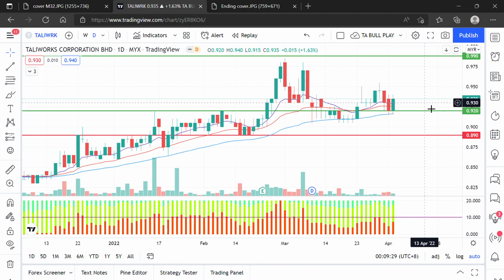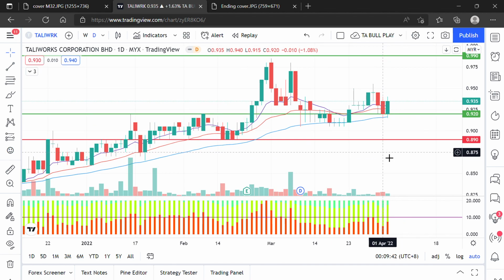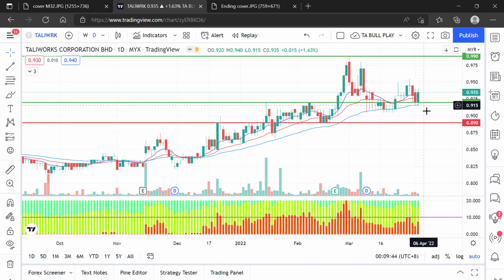So if you haven't entered into this counter previously, the next 1 to 2 weeks, maybe less than 2 weeks' time, is the time that you can monitor for any good entry, because I would say that the risk is limited. It's very near to support, and if it is able to come with the third wave, then you can see the upside is quite attractive.